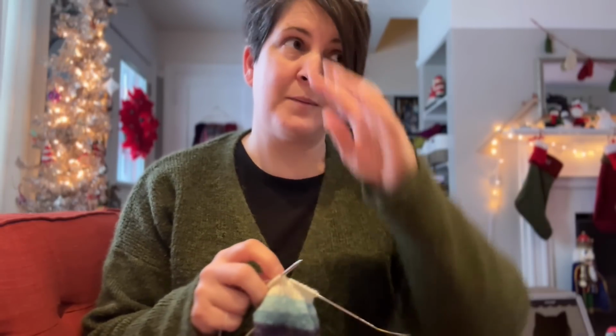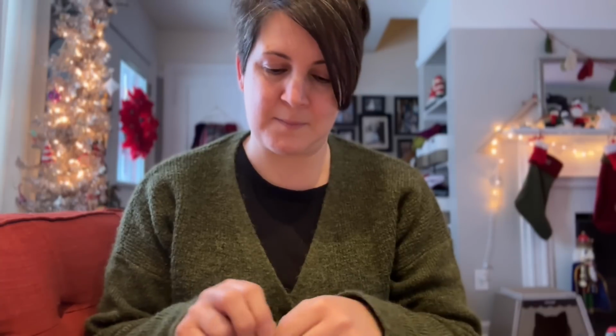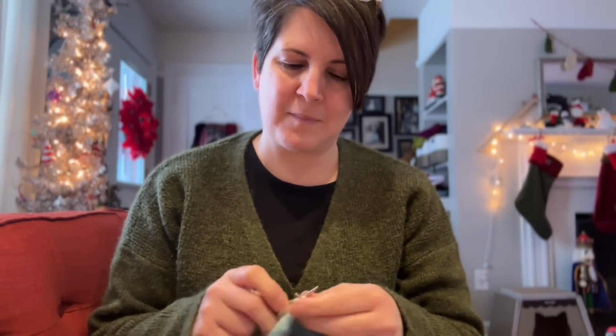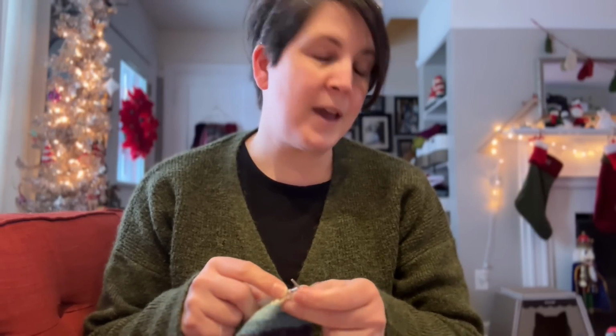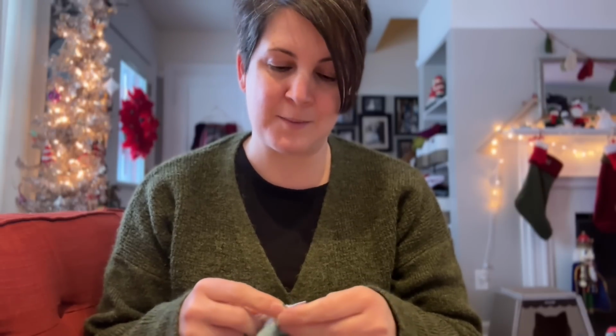Tomorrow I will be busy wrapping presents. I am not one who gets my presents wrapped too early in advance. I like to be able to take stock of things, and I just do it all in one big fell swoop. I have a couple of things to finish sewing, and today I have not been doing a whole heck of a lot.